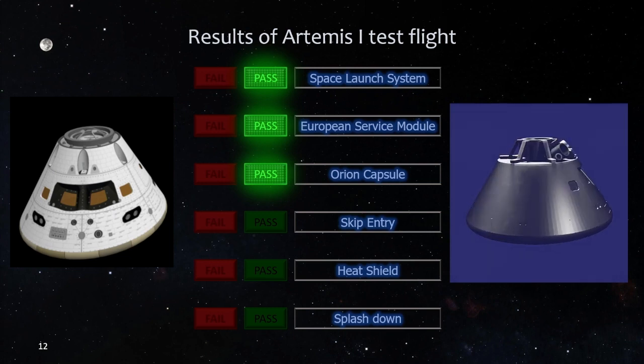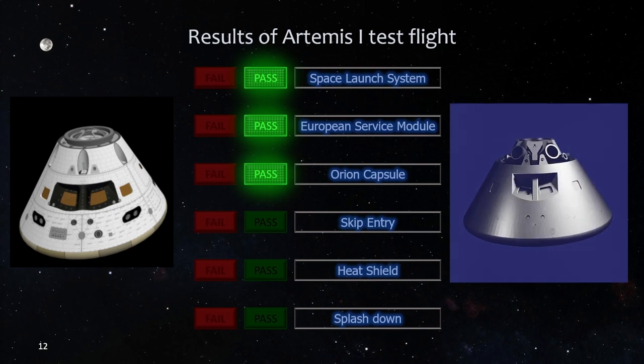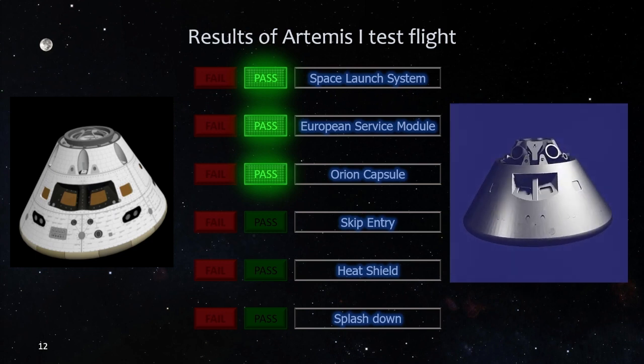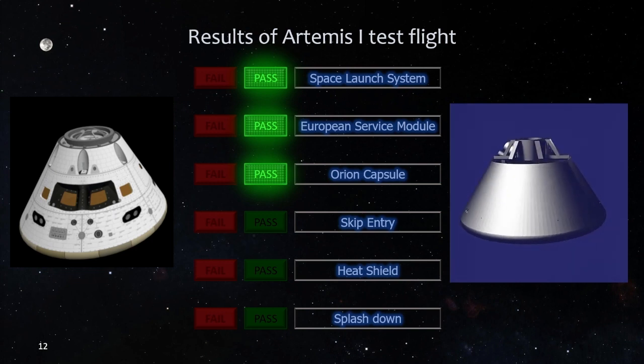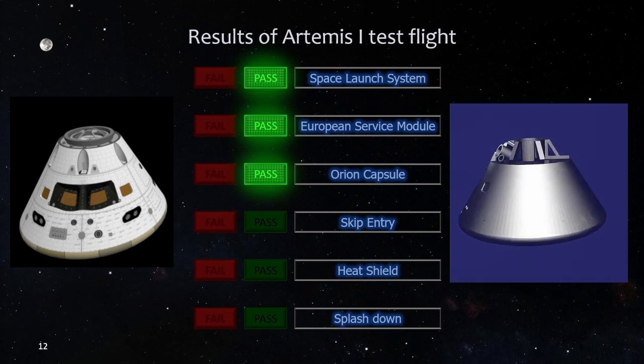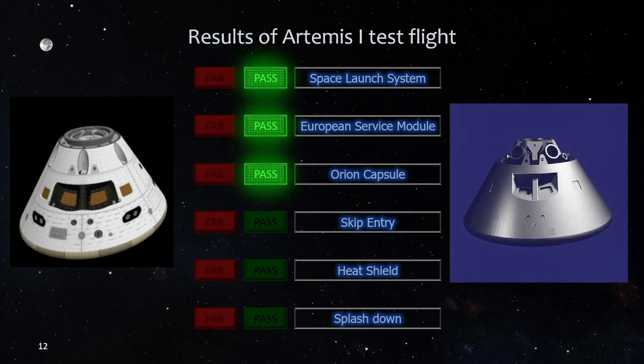The onboard systems were so successful that they were removed from the Orion capsule and are being integrated into the next Orion for Artemis II. Lockheed Martin is the producer, designed and produced the Orion spacecraft. And how about that computer run skip entry technique?